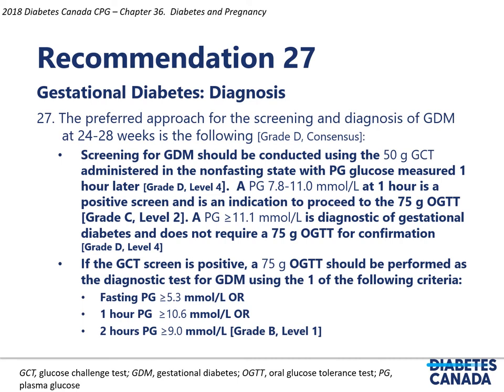The preferred approach for the screening and diagnosis of gestational diabetes at 24 to 28 weeks is the following. Screening for gestational diabetes should be conducted using the 50-gram glucose challenge test administered in the non-fasting state with a post-glucose measured 1 hour later. A post-glucose between 7.8 and 11.0 at 1 hour is a positive screen and is an indication to proceed to the 75-gram OGTT. A post-glucose of greater than or equal to 11.1 millimoles per liter is diagnostic of gestational diabetes and does not require a 75-gram OGTT for confirmation.